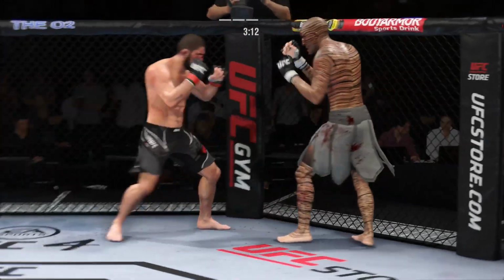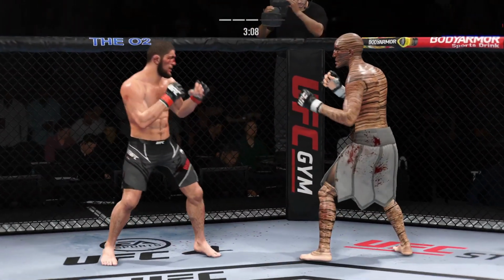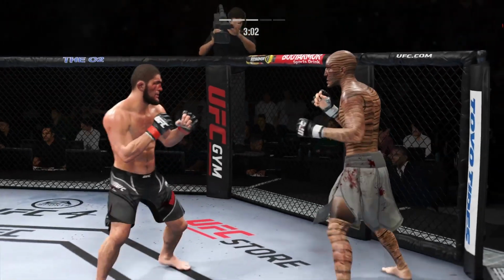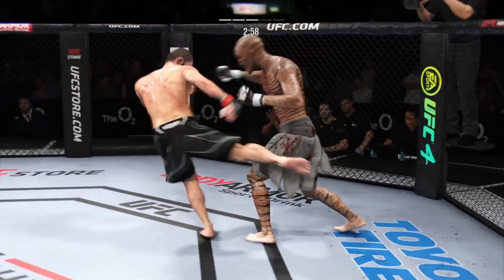Oh, look at the redness underneath that left elbow. He is badgering that left side of the body. You take more of these leg kicks, you will not be able to be very active on your feet. Oh, just out of range with that punch attempt.